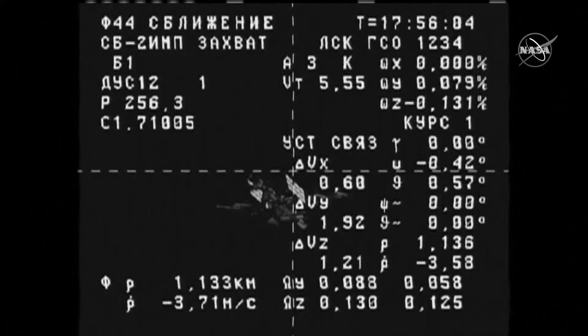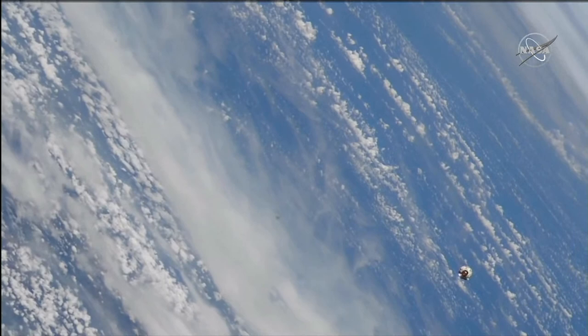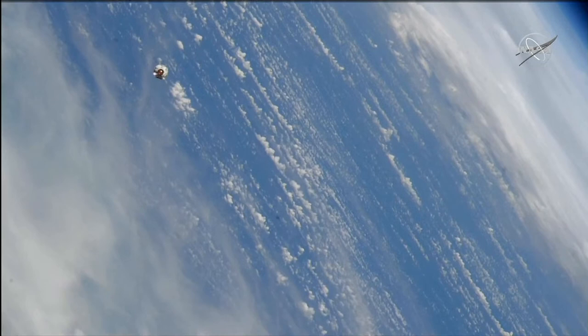Russian flight controllers continuing to provide situational awareness for Anton Shkaplerov, the ISS commander, and his fellow Russian cosmonaut, Pyotr Dubrov, inside the Zvezda service module. They've just conducted a test of the telerobotically operated rendezvous system, a backup system to the Kurs automated rendezvous system that is currently guiding Prichal in Progress toward the Nauka multipurpose laboratory module.